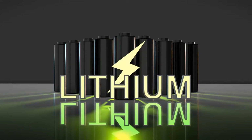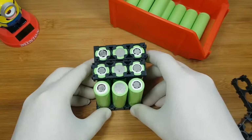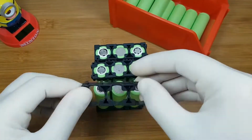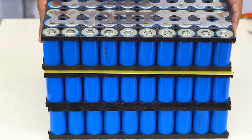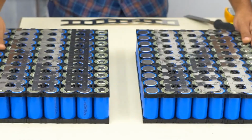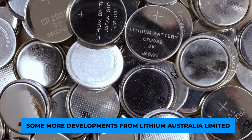Back in early 2020, Lithium Australia Limited was awarded $1.3 million from the federal government's Department of Industry, Science and Technology (CRCP) Round 8 program. This new development could very well be another award-winning feat. And finally, some more developments from Lithium Australia Limited.